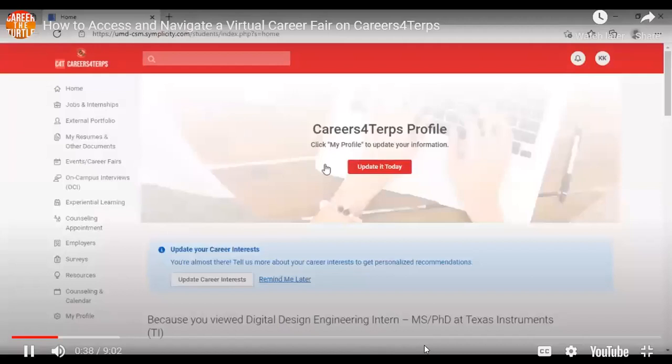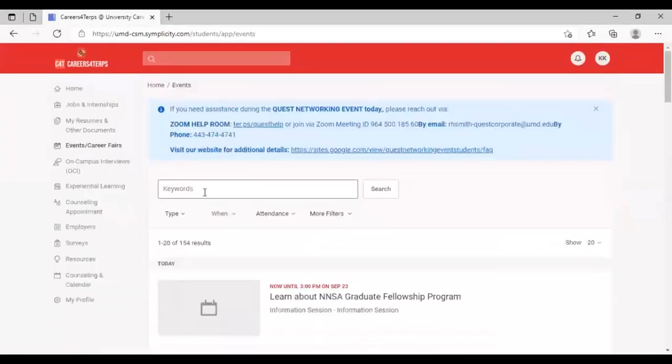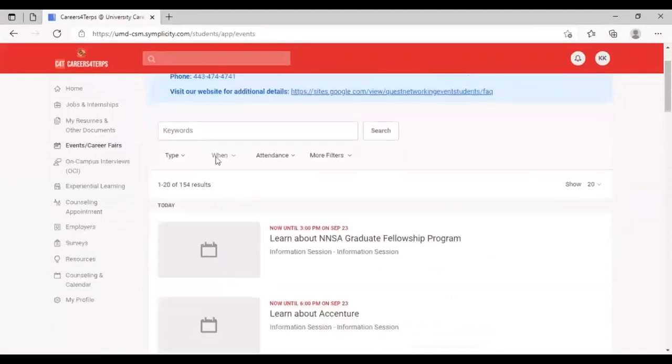Once you sign in, you will see this homepage on Careers for Terps. And then on this left navigation bar, you're going to want to go to Events/Career Fairs. This will bring you to the full list of our events. You can use the keyword search.